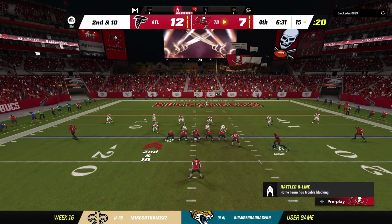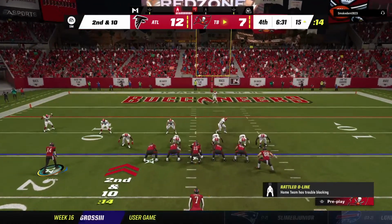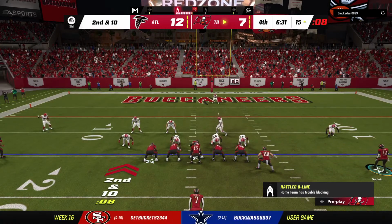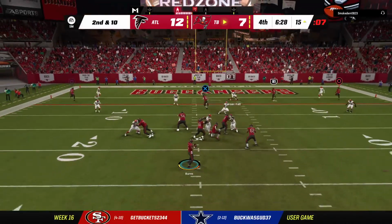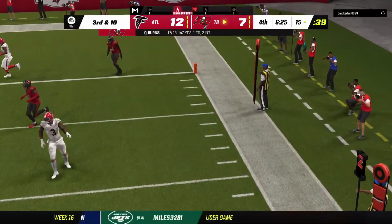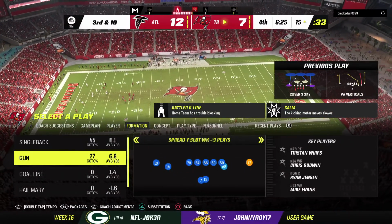And the slot man goes in motion left. Slot man moves right. Off the play fake. Burns. And he just chucked that one out of bounds, out of everyone's reach. Maybe a wise call not to take a sack in this part of the field. It brings up 3rd down.